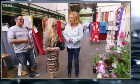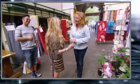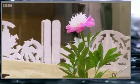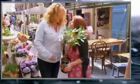Okay. And do you grow peonies at home? Yes, I do, I've got two, and it was my grandfather's, so it's been going for 50 years. They're not as good as those, but they're not looking too bad. The white one is really beautiful. Yeah, I have that in my garden. Thank you very much.